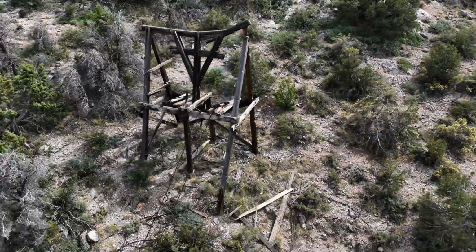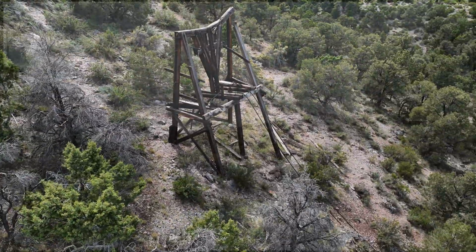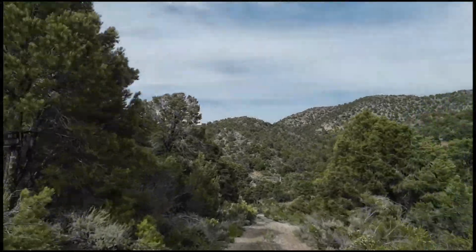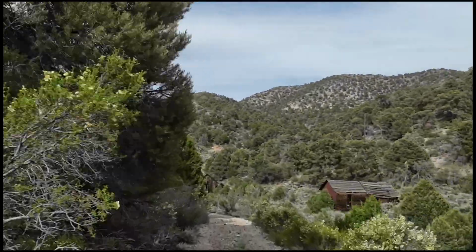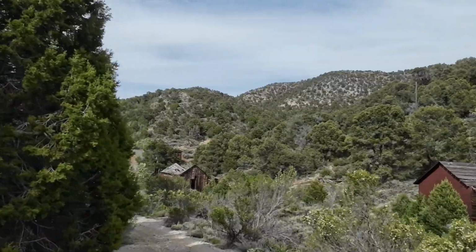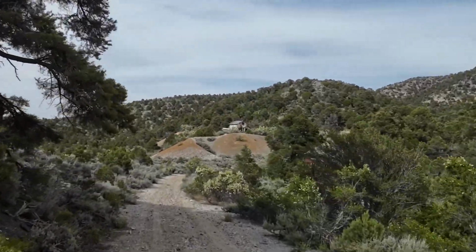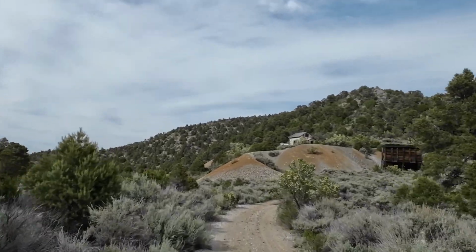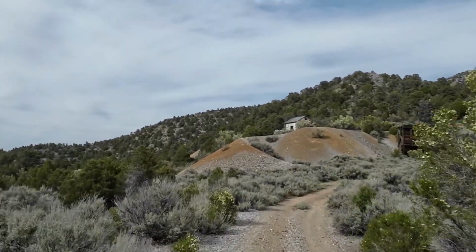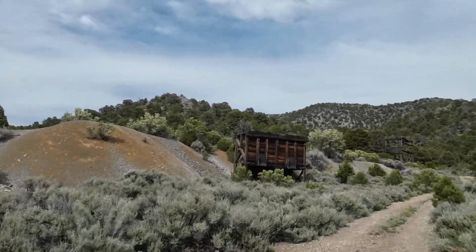In hindsight, I wish I'd set my drone up farther up the hill to see if there's anything beyond that tram tower. We then headed off to Manha Mine. Rounding the corner, we were delighted to see several buildings in this old ghost town. After not finding much to look at in Jackrabbit, this made our trip worthwhile. Although we always like to absorb the history of abandoned sites, we are photographers that love to find interesting things to photograph.